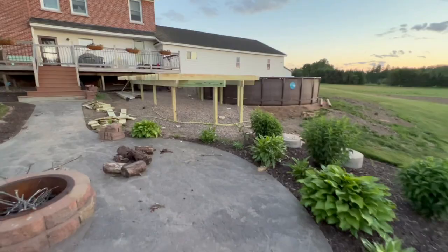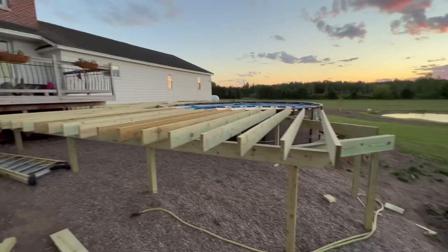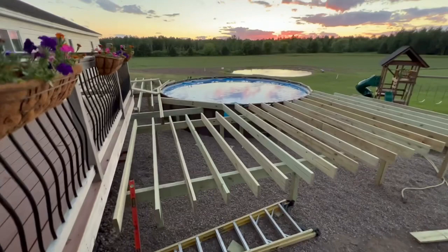Got about this far here. Got all the substructure on. I'm going to get the rest of this. This will be angled over here with some stairs going down, and then I just have to put the rim board on, and then fill in that one little triangle area there. So we're hoping to get the deck boards this week, and then the same with the posts and stuff.